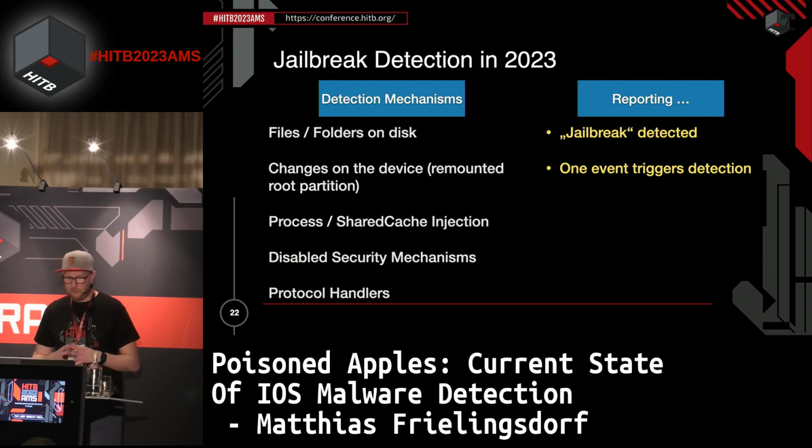Of course, if you have a jailbreak on that, there are some measures that try to avoid that kind of jailbreak detection for people who still want to use their applications. So that's a cat and mouse game, as attacker and defender might have basically the same high privileges on the device. What's actually worse about jailbreak detection this year is still that most of the time, every jailbreak is just reported as a jailbreak, even if there's only one event that triggers a detection.